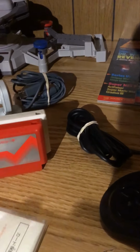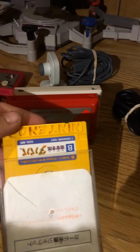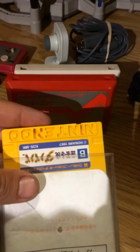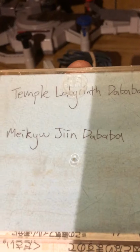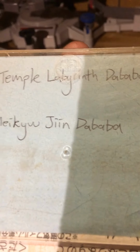Ooh, some more stuff from Norman's booth. So I got this. I don't have a disc system and I don't have any discs, but I grabbed this. I thought it was really cool. Oh, Konami 1987. I didn't even notice that till now. There's a side B and a side A. There's what it says, Temple Labyrinth Dababa? I don't know.